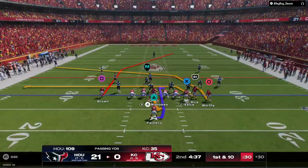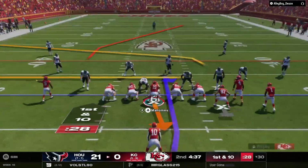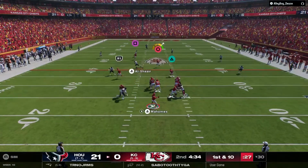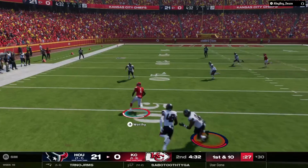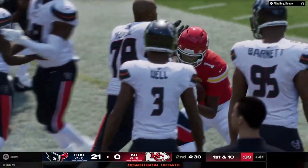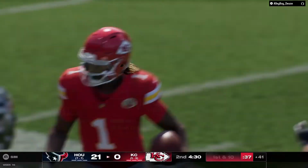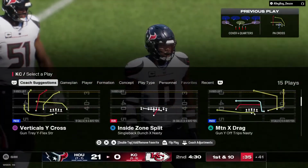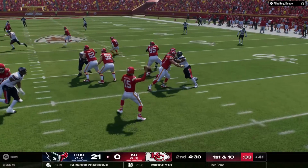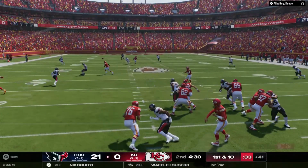Here's 1st and 10. Yellow. Off the play fake, Mahomes. That's to the rookie first-round pick, Xavier Worthy, and he is out of bounds on the other side of midfield. Don't get that often during the season. First play of the drive picks up 29 yards.